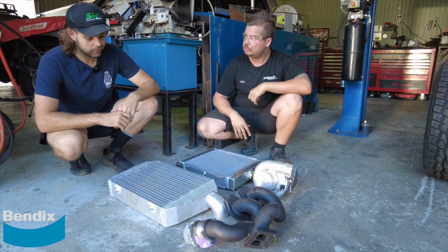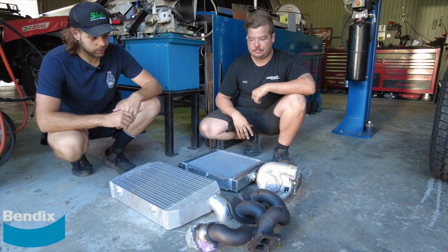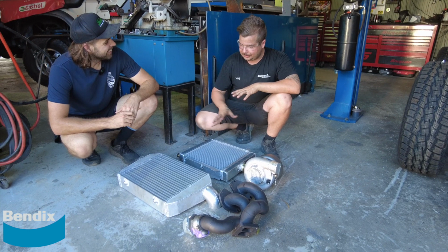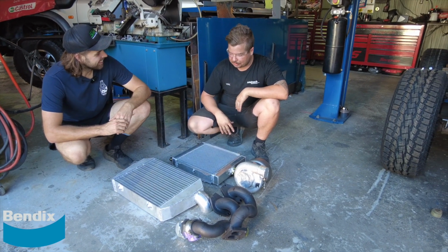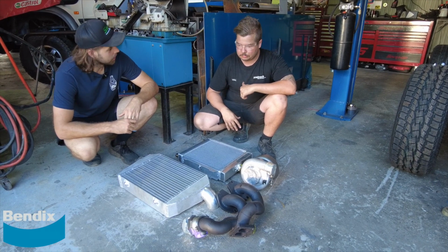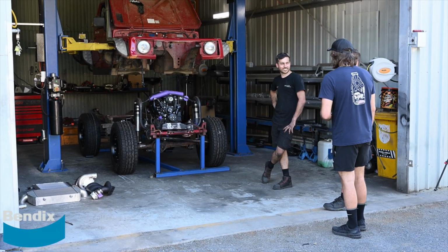It's looking pretty good, mate. It's very, very nice welding as well. It won't stay like that forever, but I reckon if we put some powder coat and stuff on it, it'll look really good. Righto. Cheers, mate.